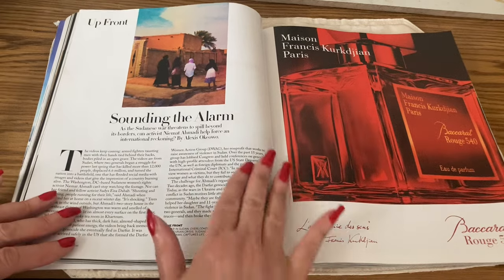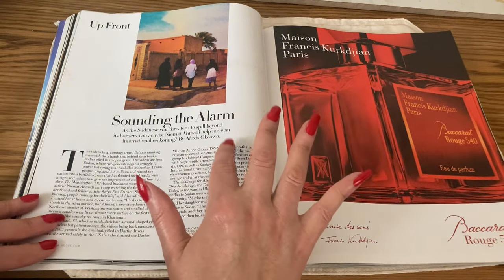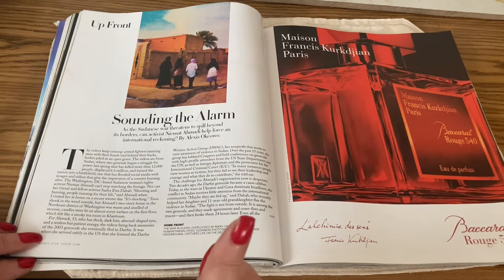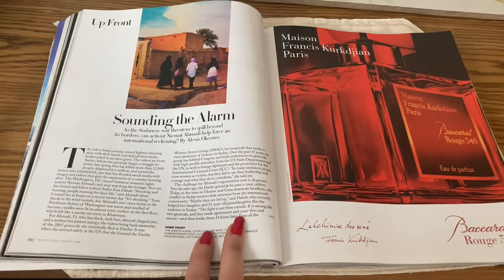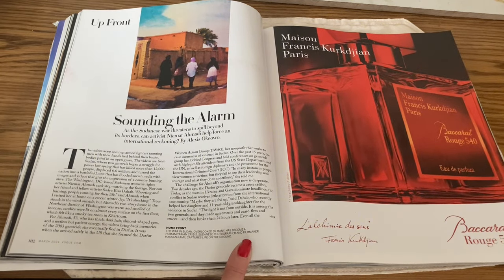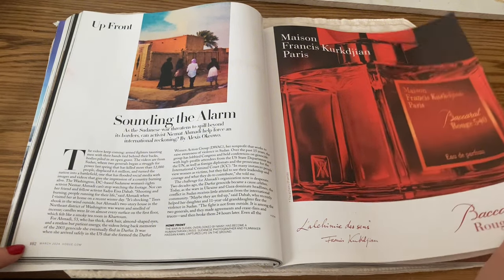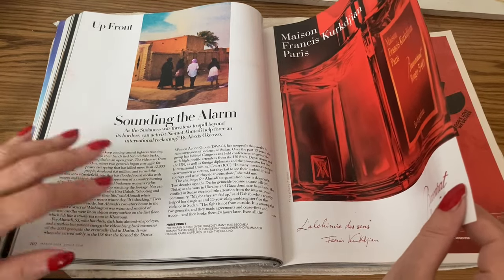Sounding the alarm. This is an article by Alexis Okiwo about activist Niemat Ahmadi. And they talk about the one-year-old now war in Sudan, where two generals began a struggle for power. I know it's about the one-year anniversary. The activist featured fled the 2003 Darfur genocide. If you have the opportunity to get this issue of Vogue, it's a wonderful article.